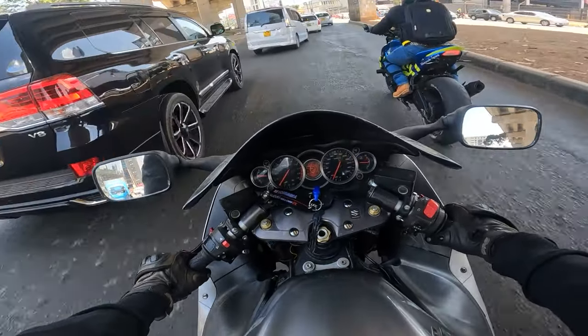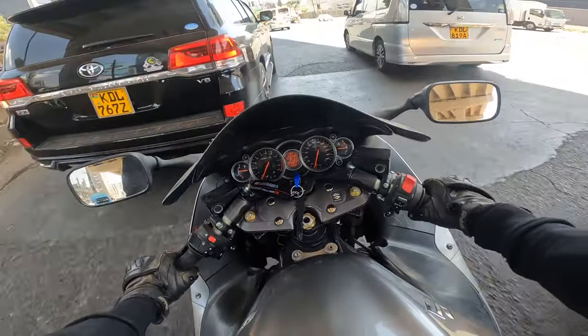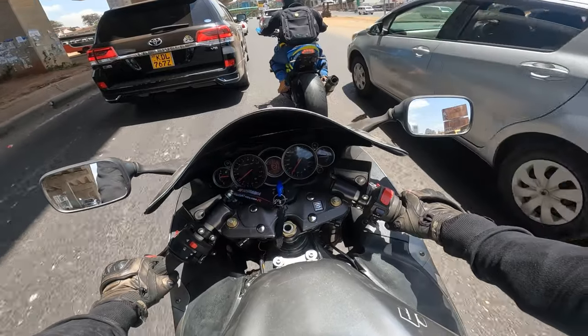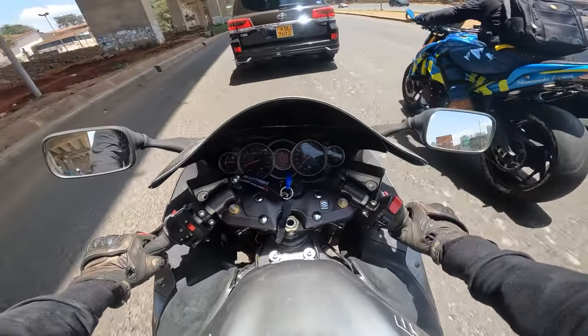The rider on the Hayabusa, which is the bike that is being used to record this video, is Nakoskrilla, and myself is behind him, rather with the blue bike in front. That is the Suzuki GSXS1000 2020.